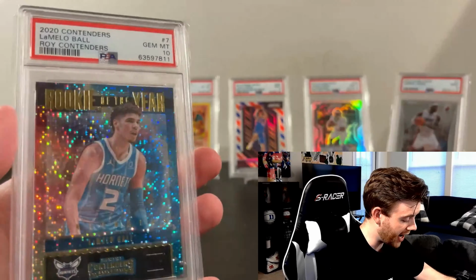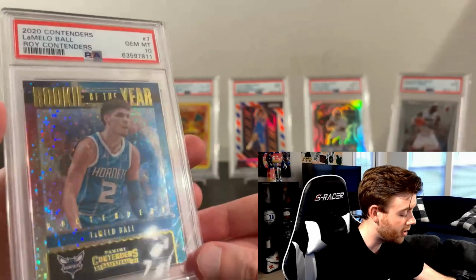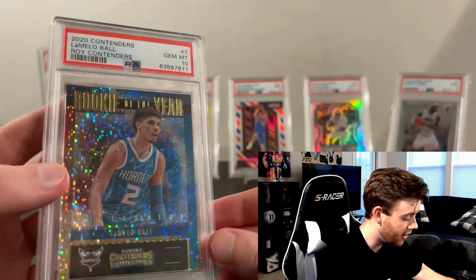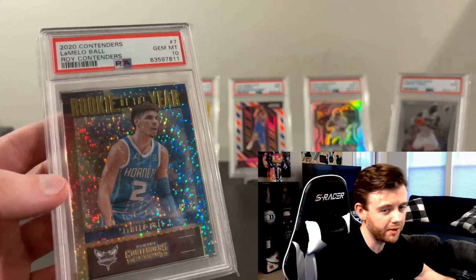And if you haven't seen my past videos, I'm getting a lot of his NBA Hoops cards and some other cards as well. Getting those back from PSA, they've surprisingly graded pretty well. I've had a lot of PSA 10s, which has been awesome. But again, LaMelo Rookie of the Year Contenders, PSA 10, probably $400 to $500.